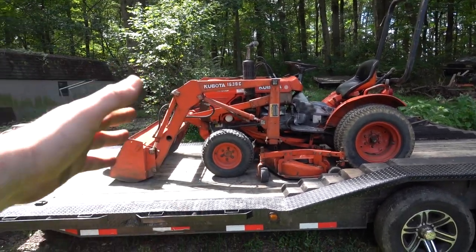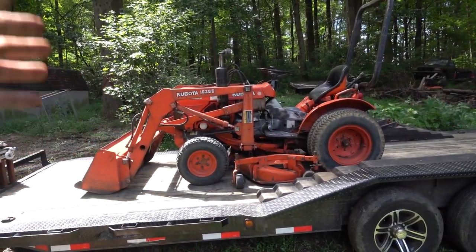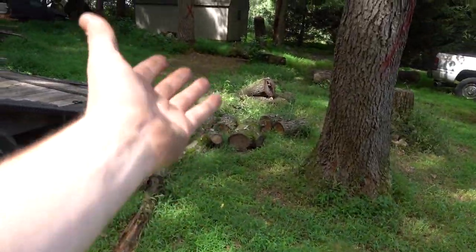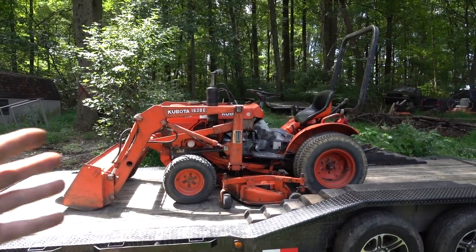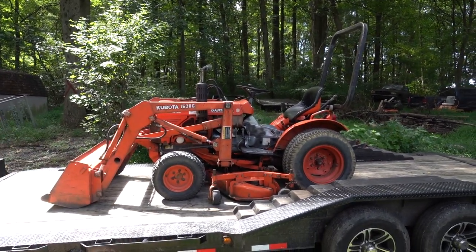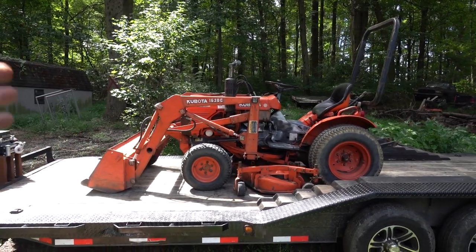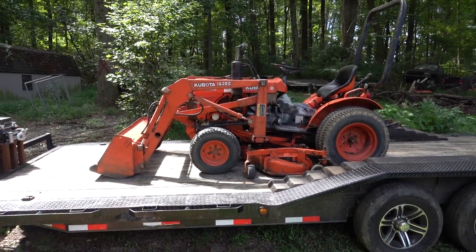I've been wanting something with a loader for a long time and just a tractor in general. I know it's just a little guy, but it will definitely help out around here with tree stuff and just stuff from living in the woods. Also with doing stuff with the race truck, I can push it out or pull it out with the tractor and stuff like that. Like I said, something I've needed to get for a while and just kept putting off.